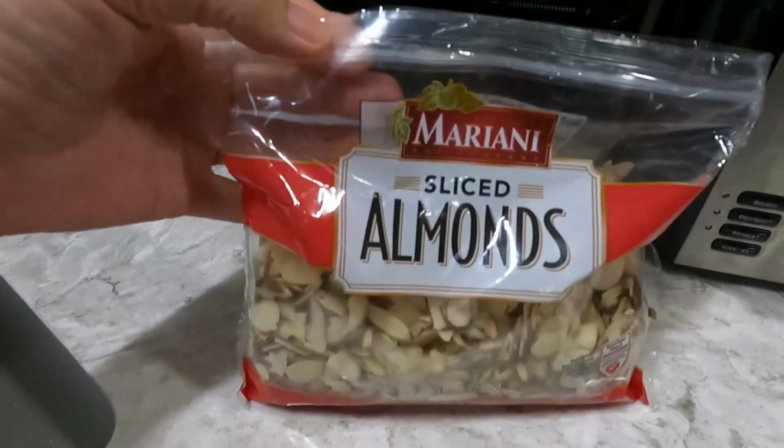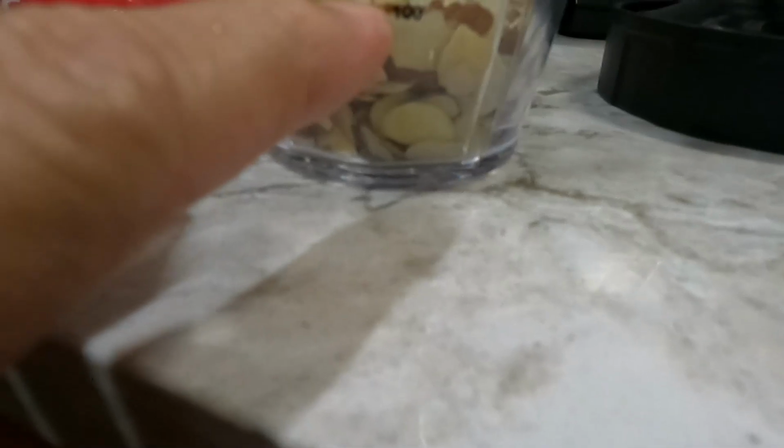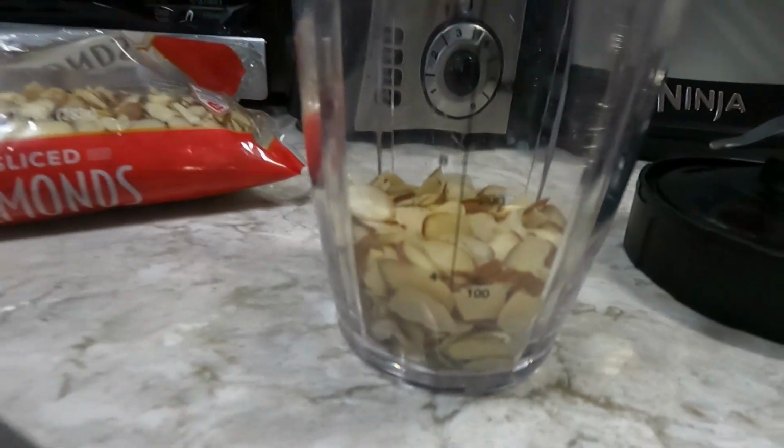I'm going to show you how I make an easy sweet treat using only 2 ingredients: sliced almonds and medjool dates, called almond date rolls. So I've got sliced almonds and I have pitted medjool dates. I'm going to use up to 100 milliliters, I guess. That's just what I've used for a little gauge. I'm not sure how much it is, maybe a half a cup of slivered almonds and 10 medjool dates. I'm gonna blend them up.